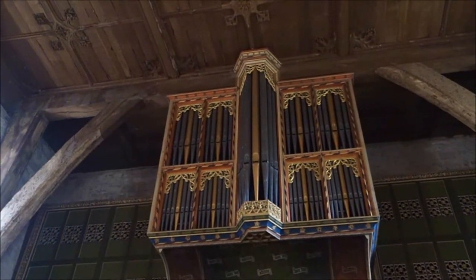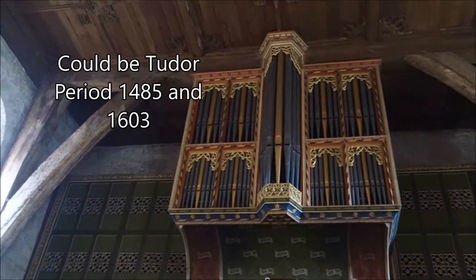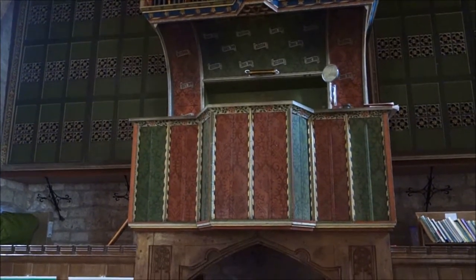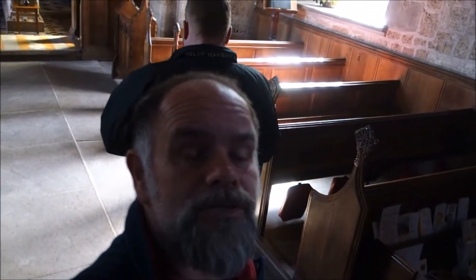That's pretty fantastic. You can tell it's Tudor, can't you? Because of the colours and stuff. A bit of kit, man. Looks Tudor anyway. So that's Moccas Chapel, almost 1,000 years old, in the county of Herefordshire, near the border with Wales. We're not far from Hay-on-Wye.